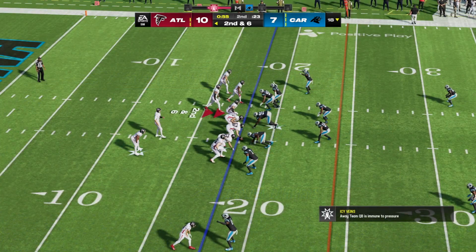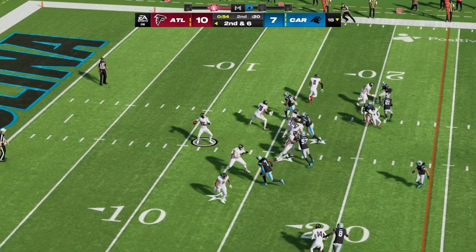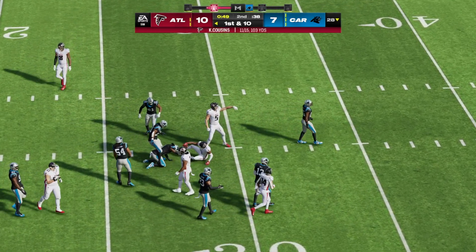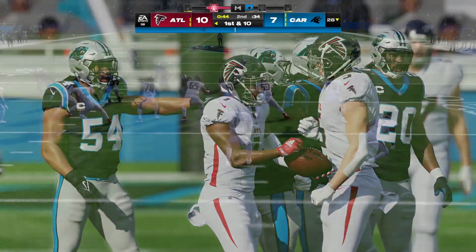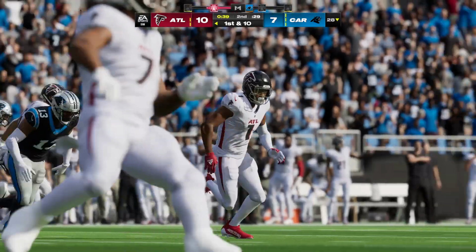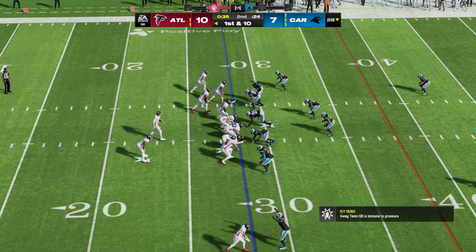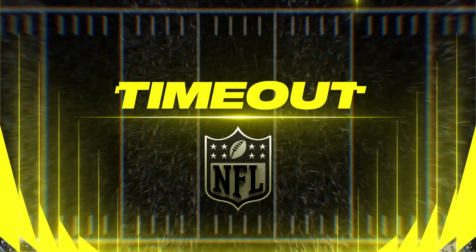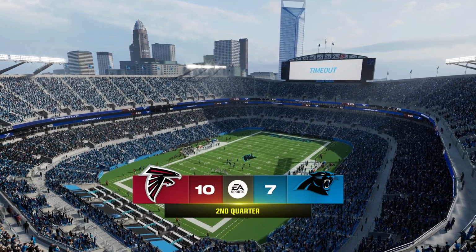Now a 2nd and 6. Cousins. He hits Mooney going across the middle. And he works it across the 25 before being tackled. 10 yards there and a 1st down for the Falcons. The Falcons going to use the second of their timeouts. So that means they're down to one remaining here as we head toward halftime.